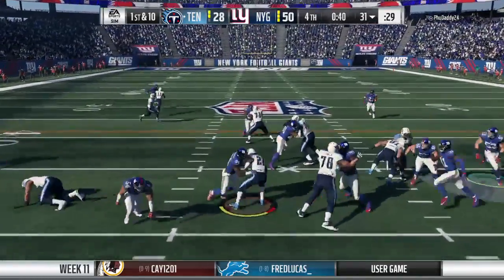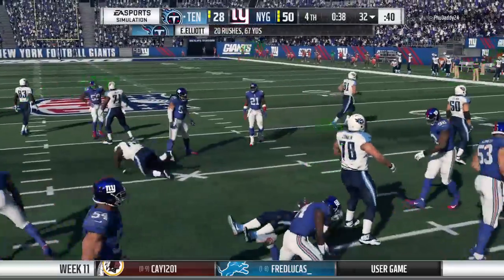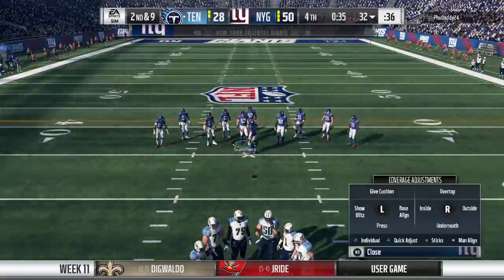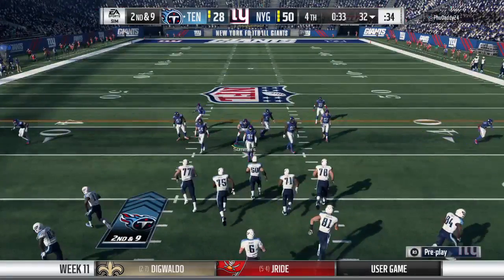A 20th carry here for Elliott. And not much of an opening there as he's only going to get this to about the 32. Just a yard on the first down carry, so it's 2nd and 9.